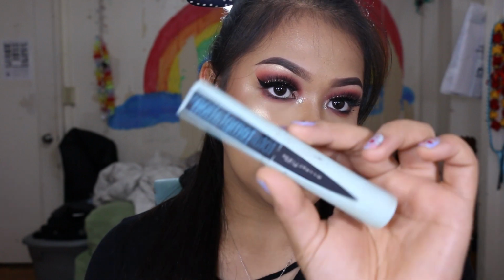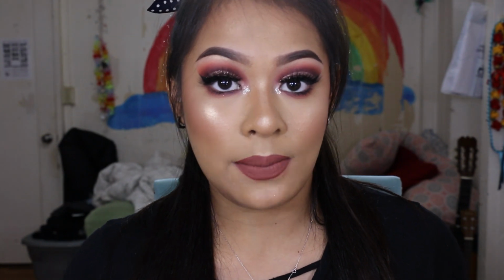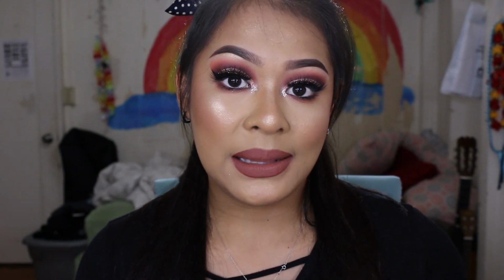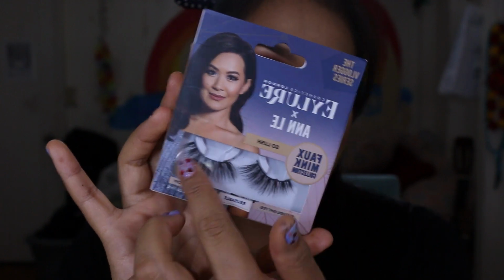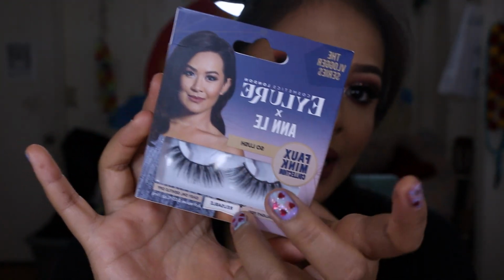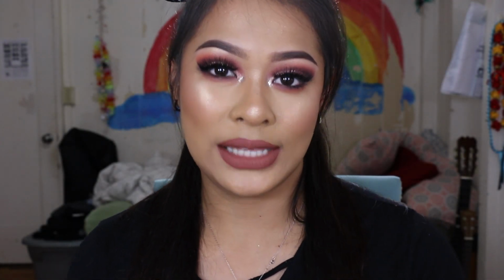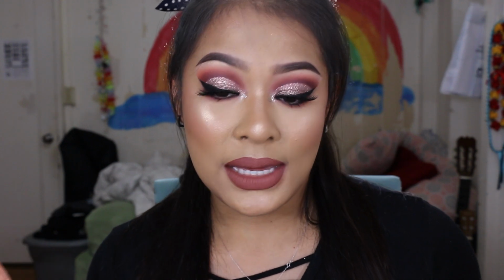So for the mascara, I use the Maybelline Total Temptation. This one is one of my favorites as well. I like to use this on my upper lash and especially my bottom lash. And for the lashes, I actually lost the box of these, but I believe it's Aurora or something. It's this brand right here, but it's not in this style. I'm not quite sure which style because the box is gone, so I'm really sorry about that. But pretty much any dramatic eyelashes will do, anything with a full mink effect will do this look.